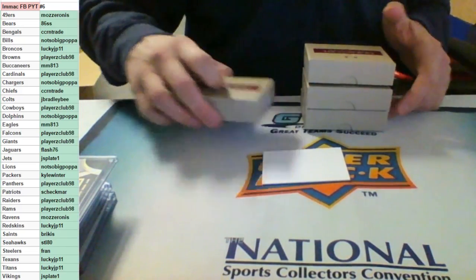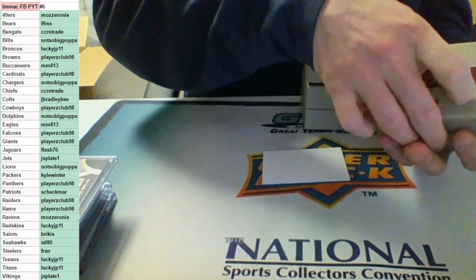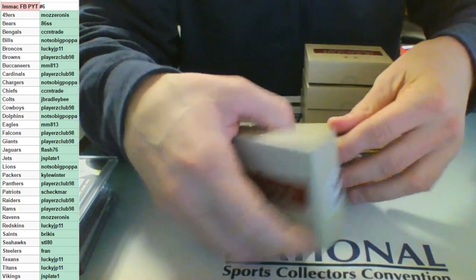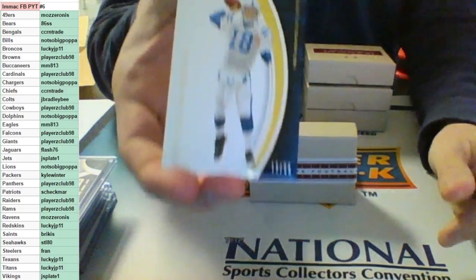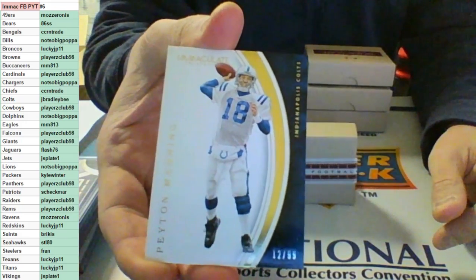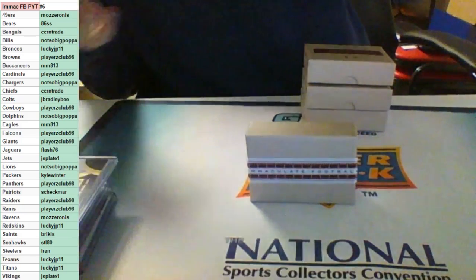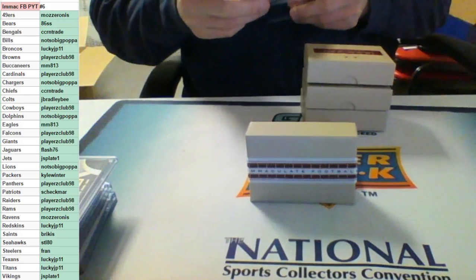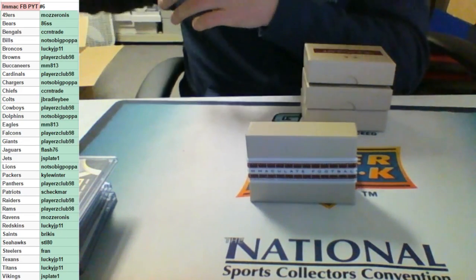All right. Box number 3. It's getting tougher and tougher to give up these base cards, Jay Brad. Out of 99 for the Colts. Peyton Manning. Out of 99. I don't know. Send it to Moz, he says.